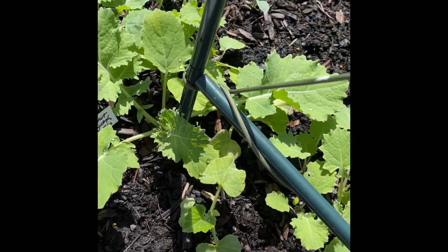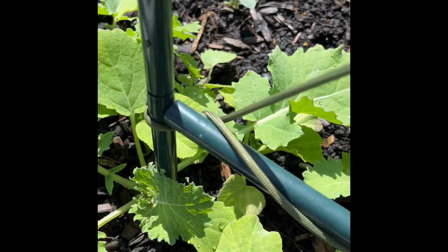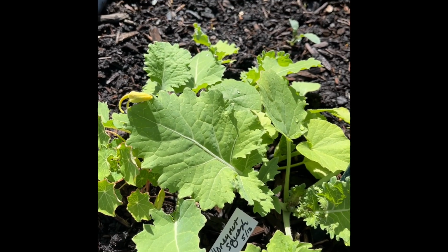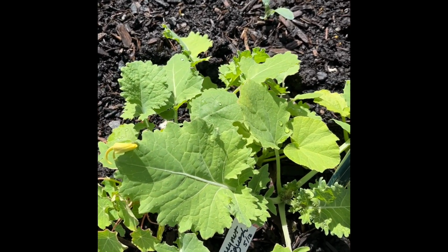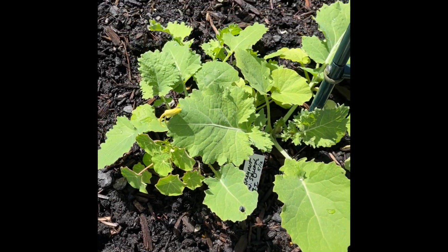Lantana. I've got some allergy stuff going on today, so sorry if I sound a little boogery. Welcome to my life. Here's some honey nut squash that I have grown before. It's kind of like butternut, but it's personal size and little and adorable and delicious. So I'm really excited about that.